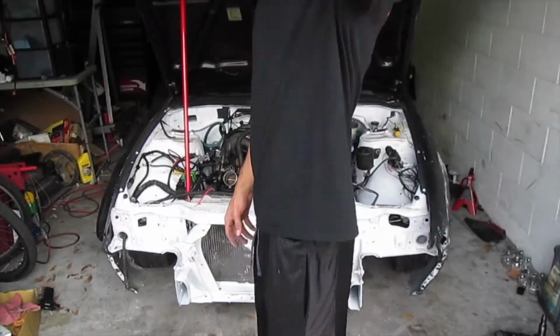Alright, now that Steven came and he brought me the angle stuff, I'm a little bit more excited to put that on and see how much angle it gets me. So I'm going to start with that, and then we'll go back to what we were doing with the intercooler stuff.